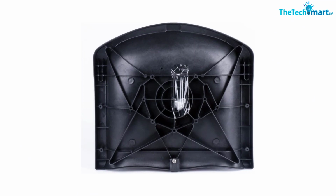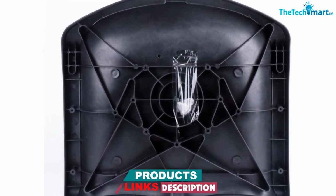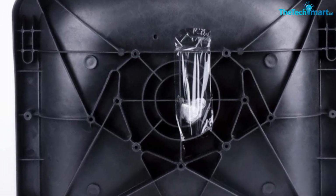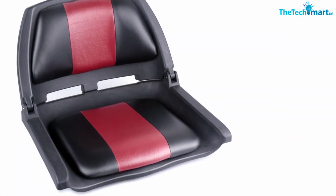Several color options, including basic white, ensure it will look good on any boat. The frame is impact-resistant plastic. It can handle a decent amount of abuse. The mounting frame is a standard 5x5. It's easy to bolt in place in just minutes.